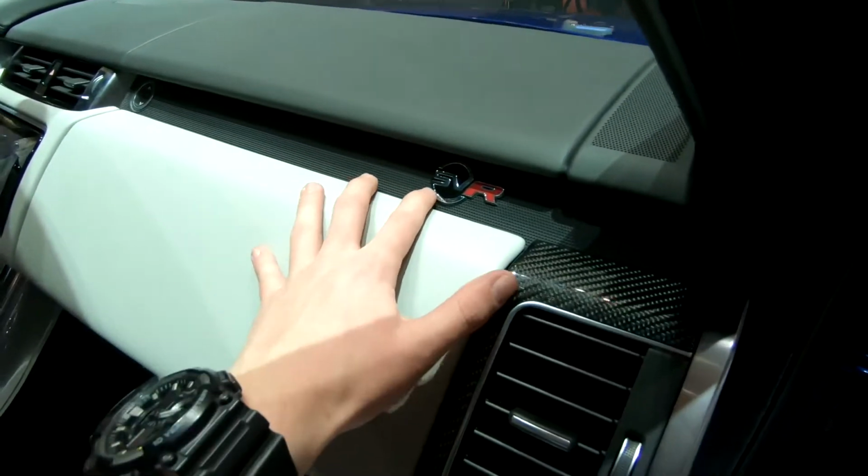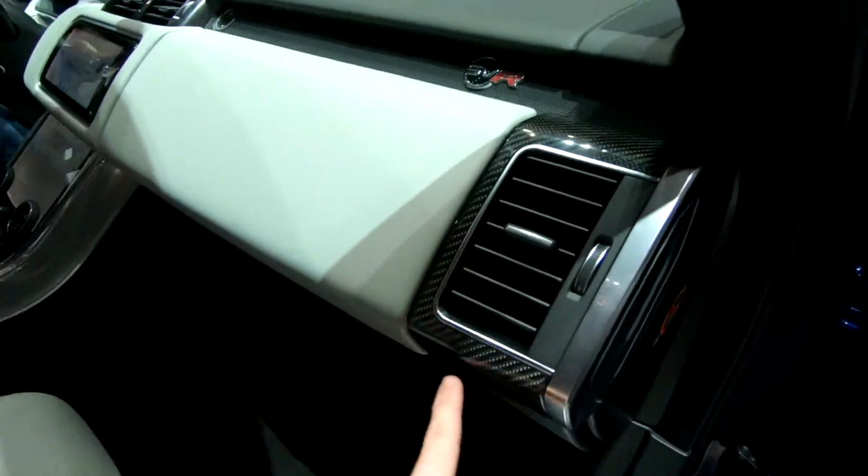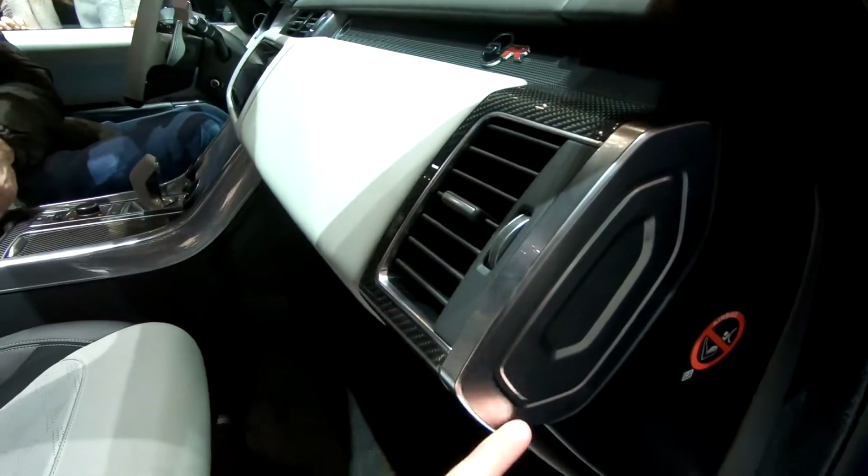You can see pretty cool detail with SVR right here. Leather wrapped dashboard, carbon fiber right here again. This metal piece looks good.